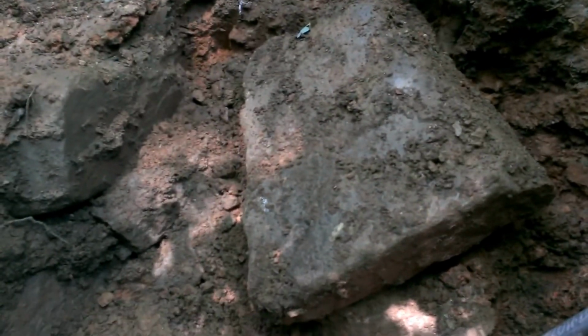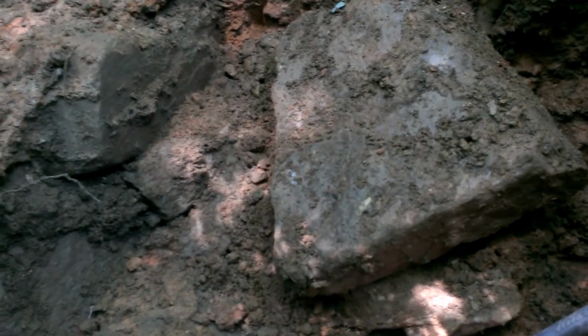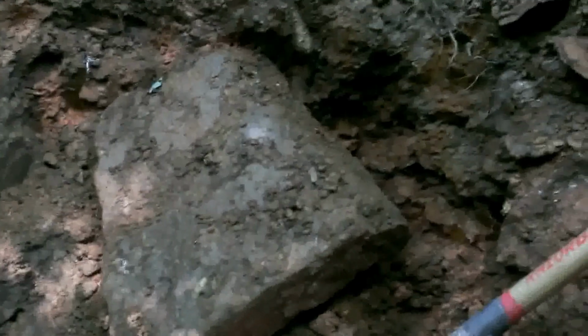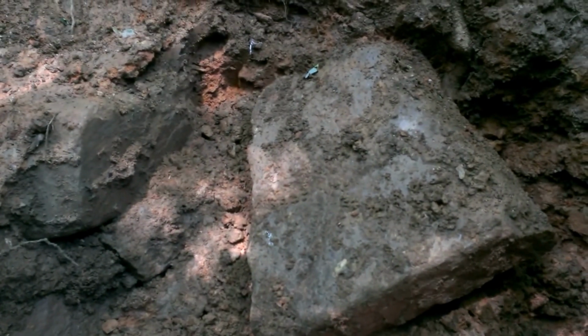Yeah, I think it's getting too late in the day to be busting rocks. I don't know. I might whack it a couple times, see what happens, and continue in there. But I'm just about done, so I don't know how much I'm going to get into.